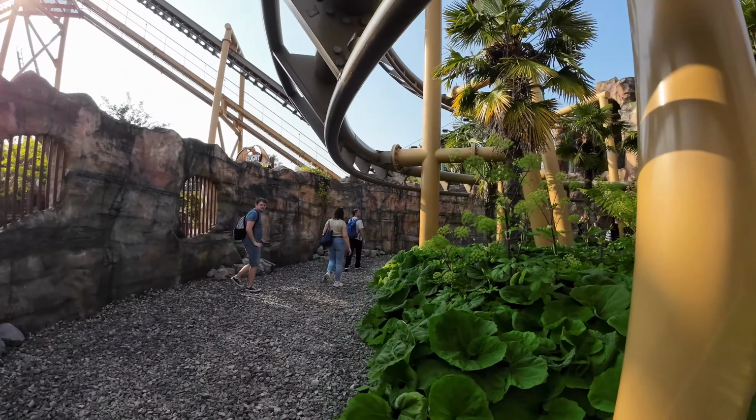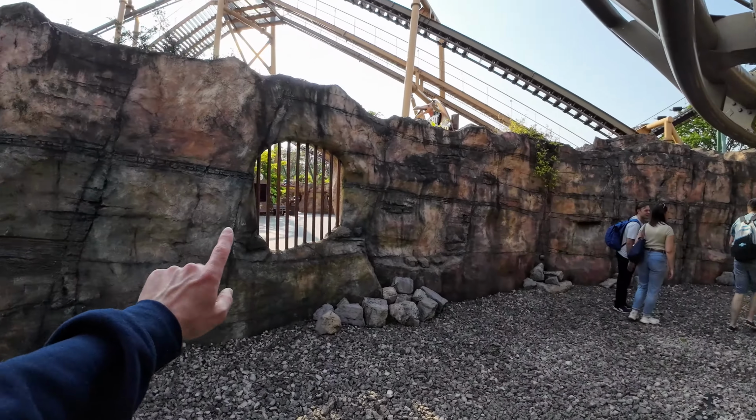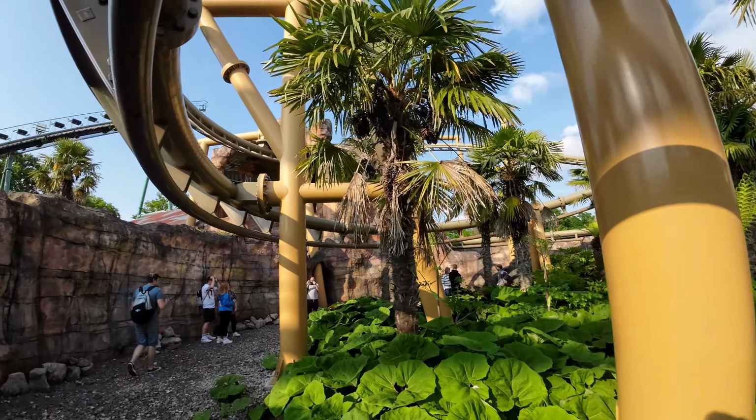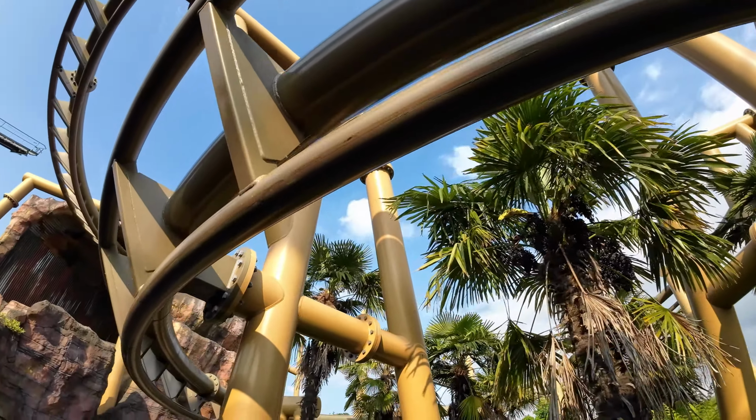And it's all these little details, because when you're on the ride you don't see that animatronic dinosaur, but of course when you stand in here you do. So not everything is done for being on ride, but yeah, this is really quite something, this helix down.